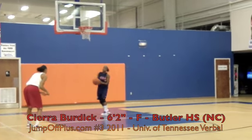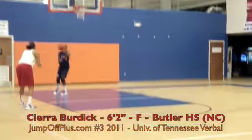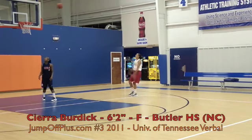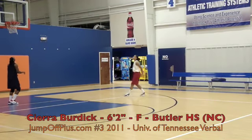You actually see one of the most improved parts of her game, which is her shot and consistent follow through. We'll walk through it. Here's Cierra Burdick. And then you're going to walk through Burdick, get some shots up. One of the things that she's done so well is just improving her range.